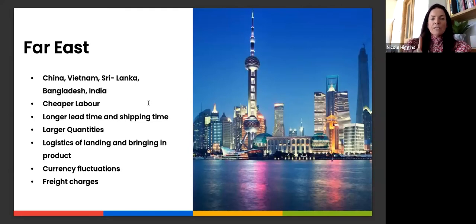So Far East, cheaper labor, but longer lead time and shipping time. Depending on whether you fly it in or ship it in, it can be like 3 to 6 weeks if you're bringing it in overseas. And then you have the logistics of landing and bringing in the product, which I'll come to in a minute. Generally larger quantities. You have currency fluctuations as well. If you're buying from China, Vietnam, Sri Lanka, all of those countries, you're going to be buying in US dollars. So depending on what the dollar rate is will depend on what kind of margin you will make, because you'll have to use your exchange rate. And then you have freight charges that go on top of that as well.